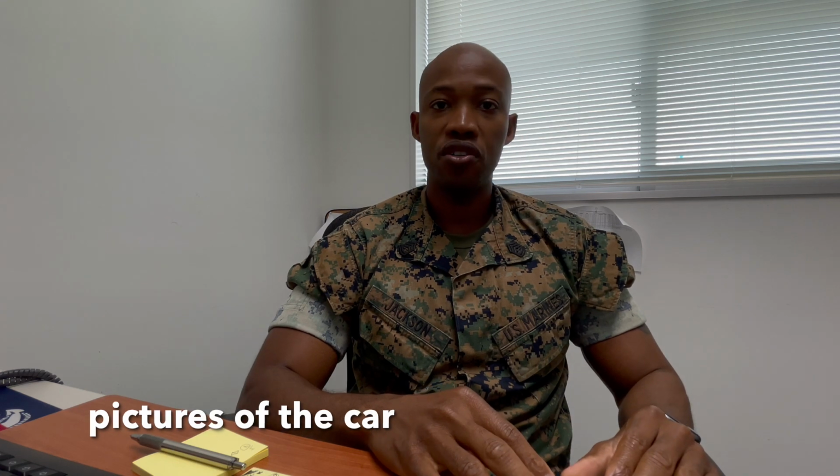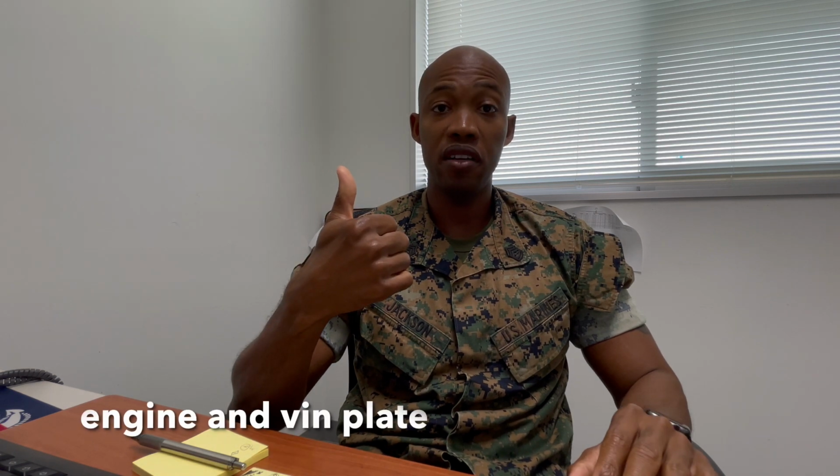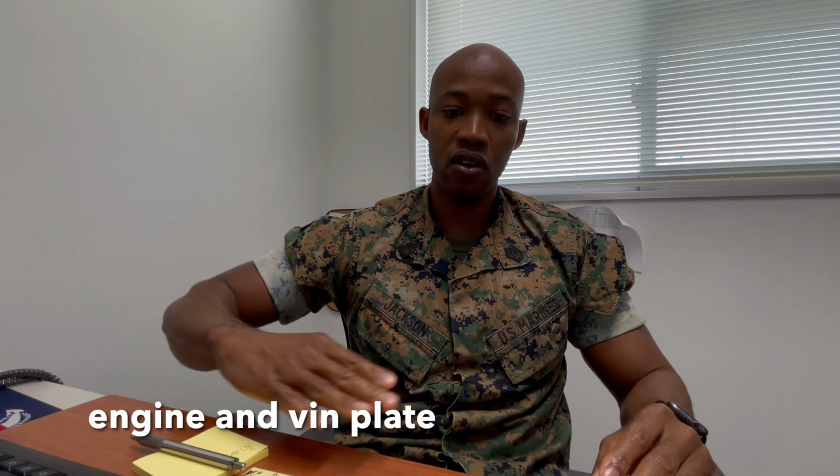They need a few pictures of your car. Front, back, left, right, the engine bay, and the VIN number plate. So wherever it is. In my car, it's right on the fender wall, so it's easy to take a picture. Some cars have it up against the actual firewall. You have to get in there and take a picture of the VIN plate so they can verify that the VIN number on the car matches the VIN number on the title that you just put in the documents.